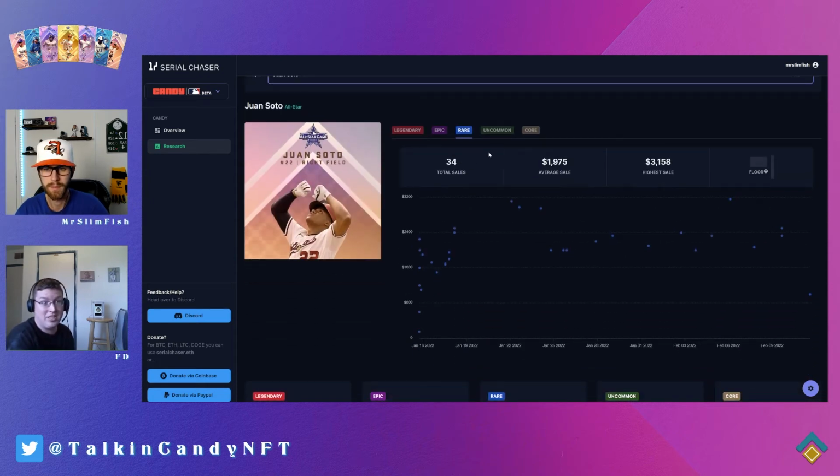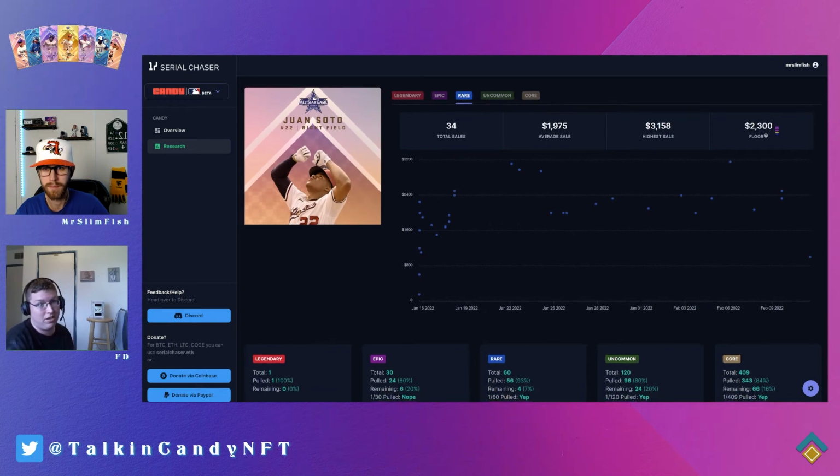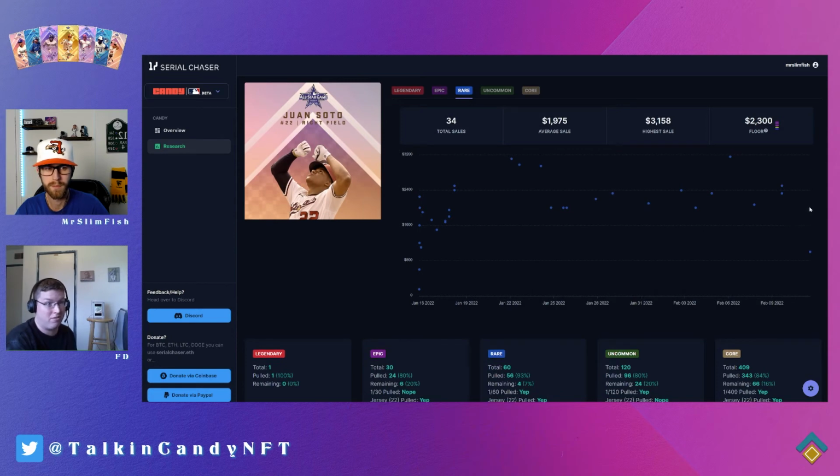In second place is 26 sales, and he's sitting at the top of the mountain with 34 total sales on his rare. Because he's sold so many, there's only 6 currently for sale, and with 4 left in packs, the circulating supply is borderline non-existent for his rares. And even with that said, his current floor, 2,500 for his rares, versus his core price of 555 is only a 4.5 times multiplier. You would expect it to be even higher with the amount of sales he's already seen for his rares.